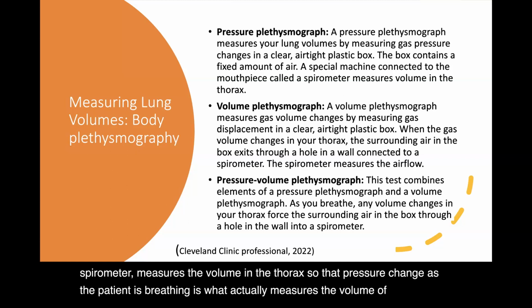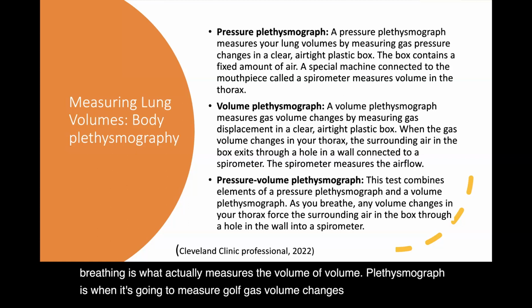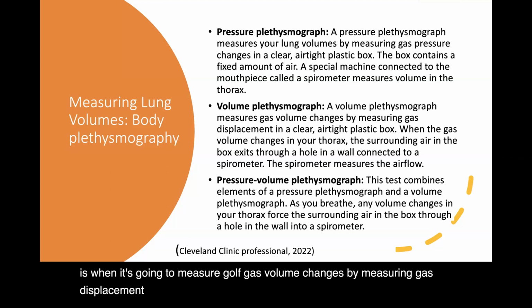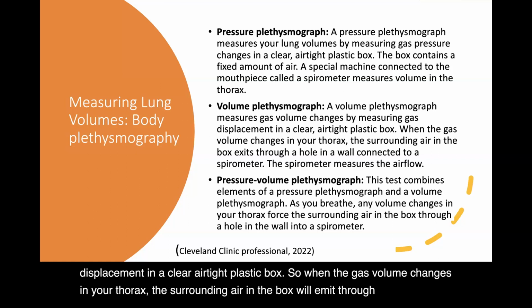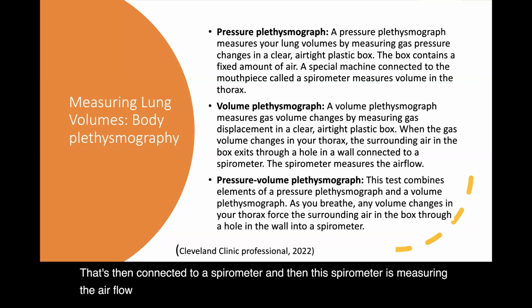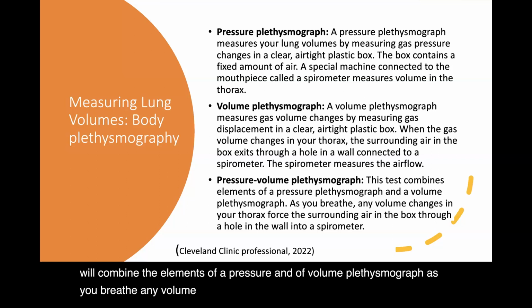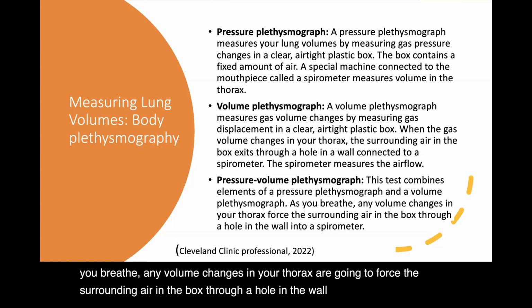A volume plethysmograph measures gas volume changes by measuring gas displacement in a clear airtight plastic box. So when the gas volume changes in your thorax, the surrounding air in the box will escape through a hole in the wall that's then connected to a spirometer. And then this spirometer is measuring the airflow. And then you have a pressure-volume combination. This test will combine the elements of a pressure and a volume plethysmograph. As you breathe, any volume changes in your thorax are going to force the surrounding air in the box through a hole in the wall into the spirometer.